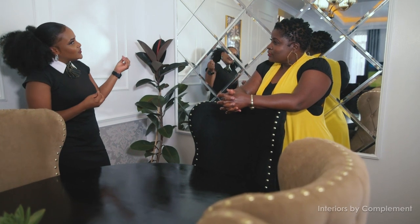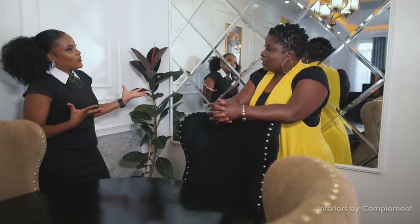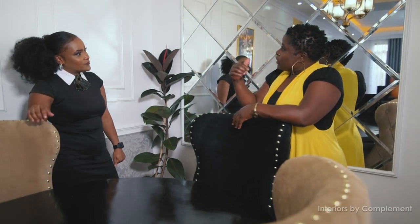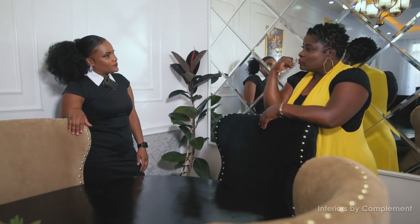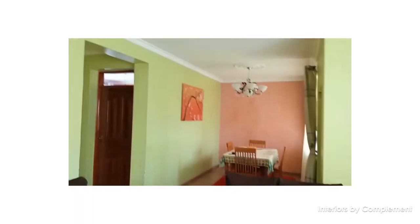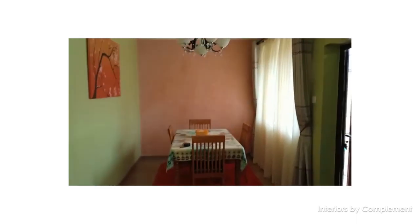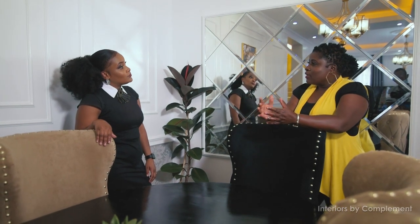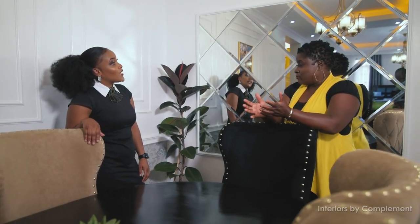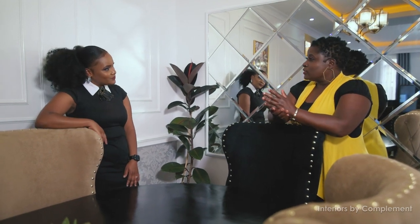So for the dining room, I feel like this is more of the feature wall. Yes it is. It's the wall that is giving us a statement look. And as you can see, the way the house was previously, this wall had a special effect called stucco. But what we're trying to show here is that you can work with just paint, place a mirror, and the space looks expensive. Simplicity also makes the whole thing look so executive.